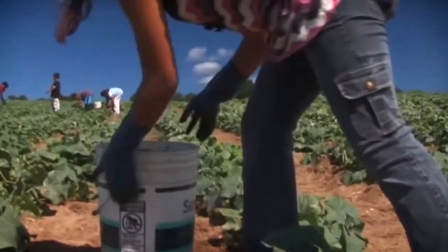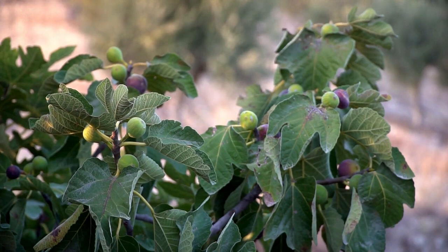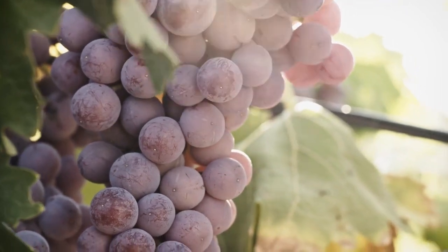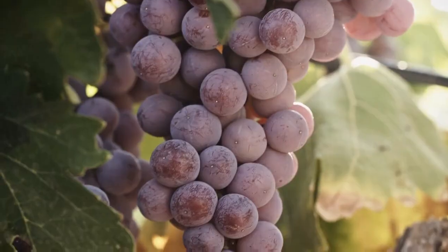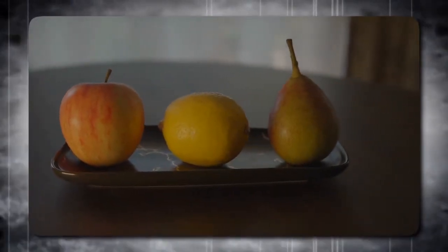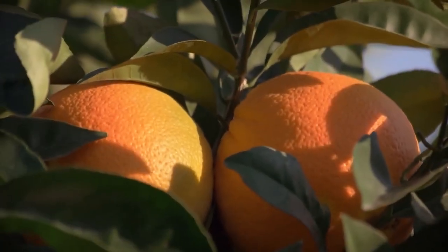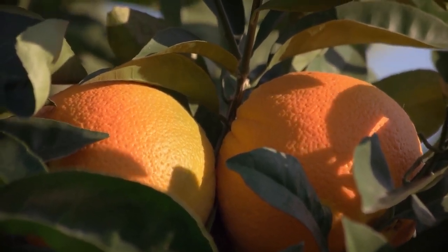Now let's talk about minimal processing. With everyone on the go these days, there's a big demand for pre-cut fruits and veggies. These processing plants slice and dice fruits in a super clean environment so they stay fresh and don't turn brown too quickly. It's all about making healthy snacking easy and convenient. Ever wonder how all those fruits end up looking so perfect in the grocery store? Well, it's thanks to sorting by size and color. Fancy cameras and computers team up to sort fruits based on how big they are and what color they are.